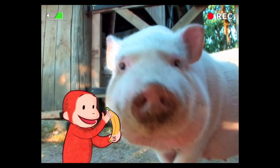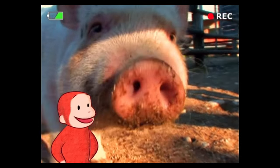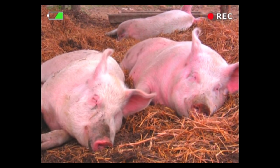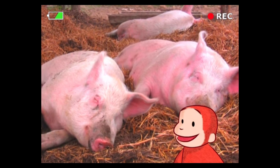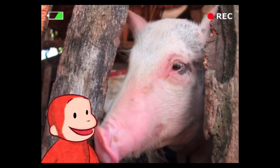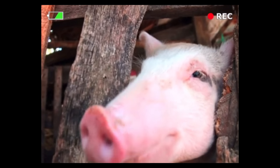Baby pigs are called piglets. Look how curious this one is. I think it wants to say hi to you. A pig's home on a farm is called a pigsty. Phew! Pigs can smell pretty bad. But guess what? Pigs are really very clean animals. They like to keep their homes neat and tidy. Would you like a pig in your house?